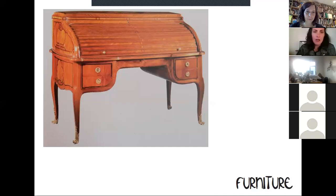The cylinder desk, this one, which is a mix between a cabinet and a desk. You could store secret papers in it. You see, here you have a lock to lock the whole thing. And you had a little desk called the Bonheur du jour, which literally means the joy of the day desk. It was a little writing desk for ladies.